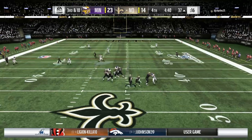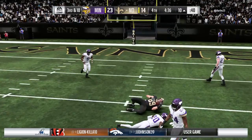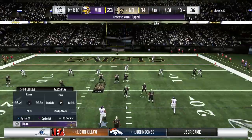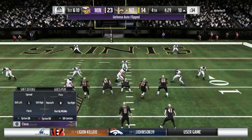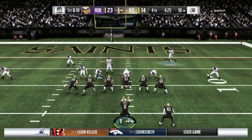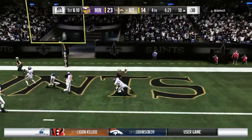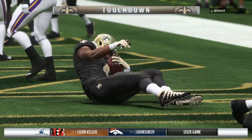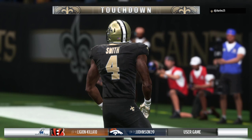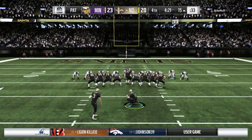On third down, Cousins. And he locates Josh Hill, complete. And he's taken down, but not before reaching the 10-yard line. They're able to convert on third down, and that sets up a first and goal. Now a play fake here on first down. And he's got it. Touchdown, Saints. Traquan Smith from 10 yards out. And the Saints are back within a score.